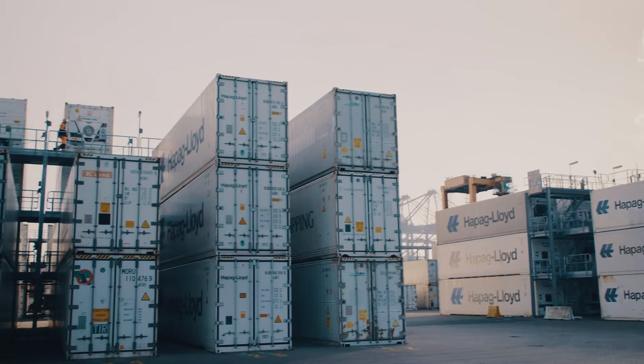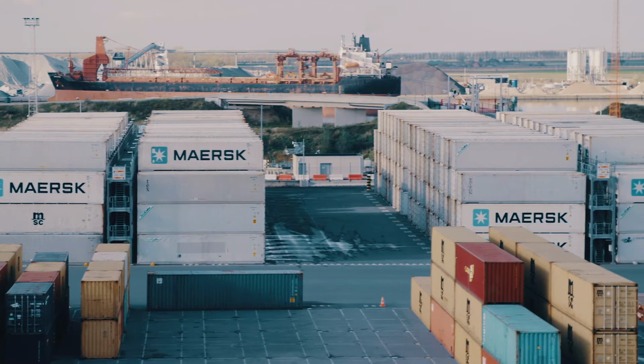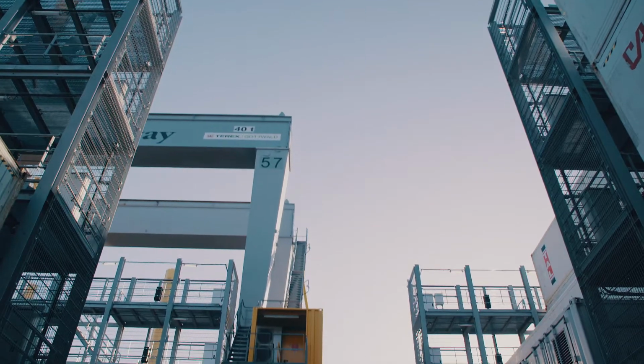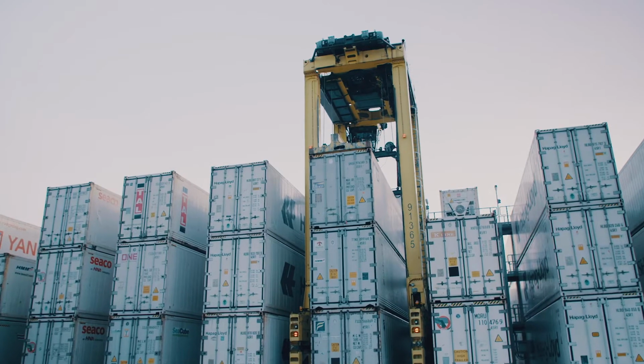All deep-sea terminals within the Port of Antwerp have state-of-the-art reefer racks. After pickup from one of the incoming transport modes, the straddle carrier or automatic stacking crane carefully positions the reefer container in a predefined slot in the reefer rack.